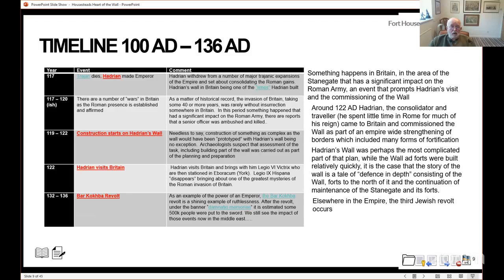So the wall was finished around about 132, 134, something like that. And that includes the forts. So building the wall itself was 7 years, but it was 3 years to build the forts and so on. There was another revolt in Judea. Again, it's a recurring thing.